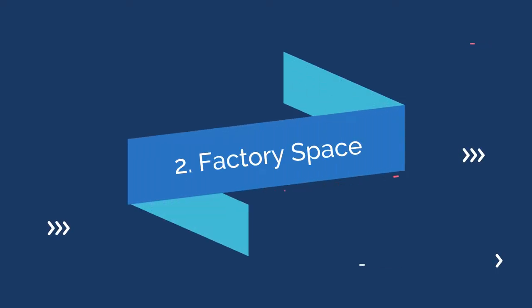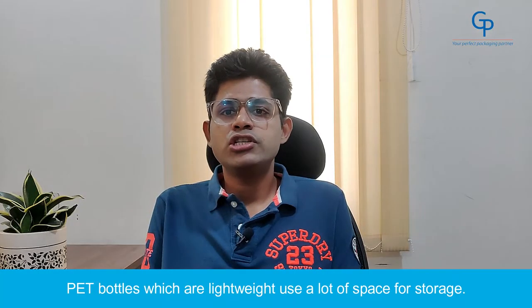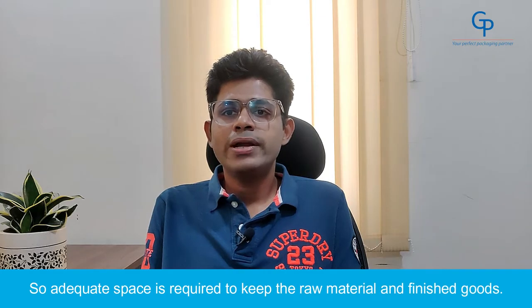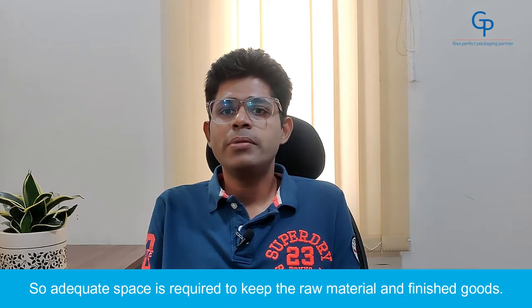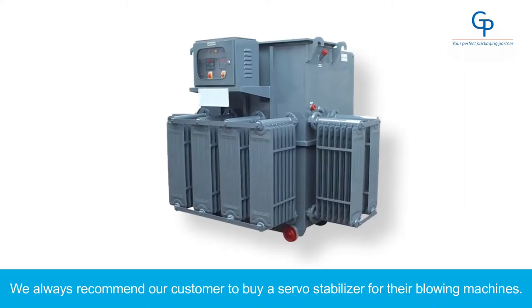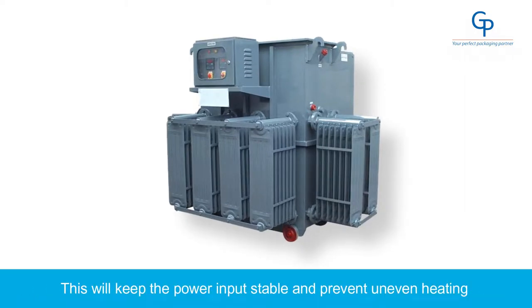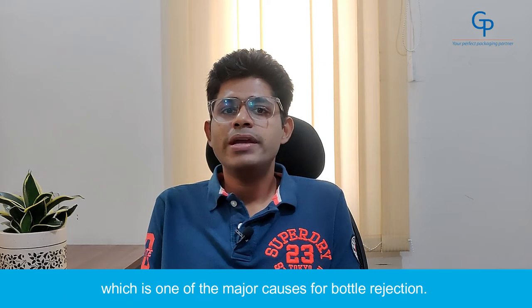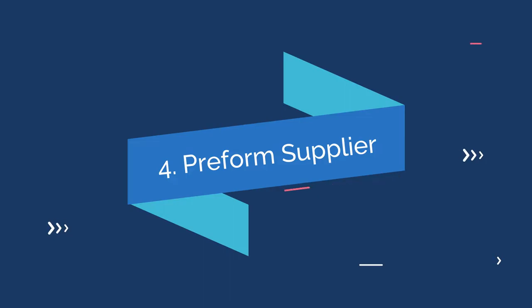Number 2. Factory space. PET bottles which are lightweight use a lot of space for storage, so adequate space is required to keep the raw material and finished goods. Number 3. Servo stabilizer. We always recommend our customers to buy a servo stabilizer for their blowing machine. This will keep the power input stable and prevent uneven heating, which is one of the major causes for bottle rejections.